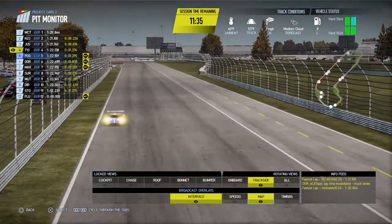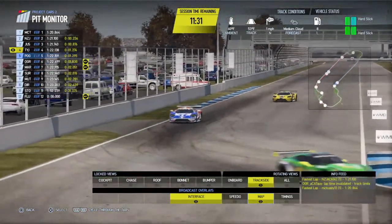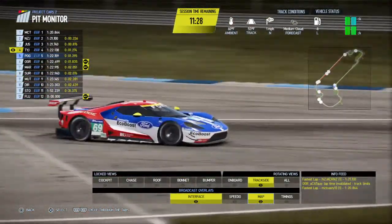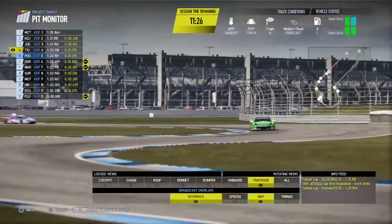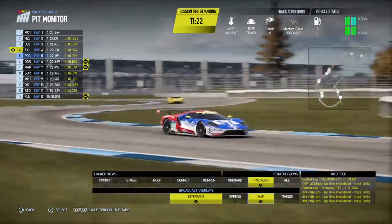4th in the point standings. His season so far has looked as follows. Only a 7th place run at Daytona. I think he felt that his Ford was not suited to that track, although I believe he may have gotten caught up in an incident or two.